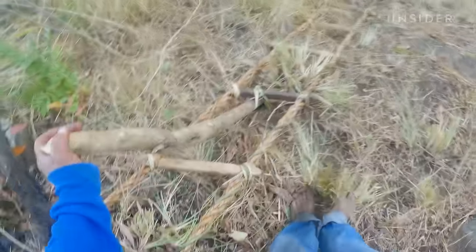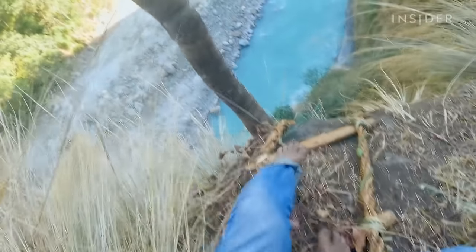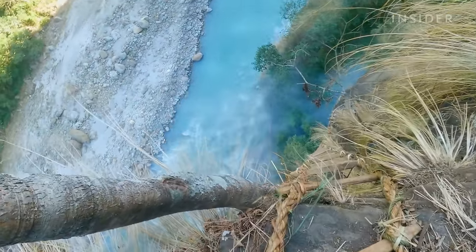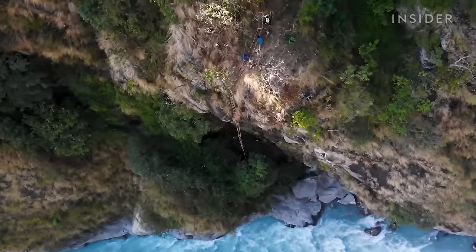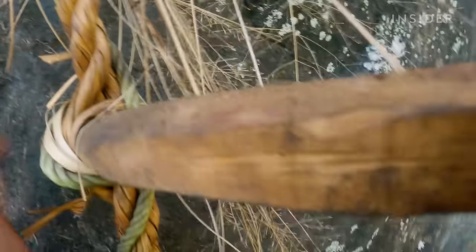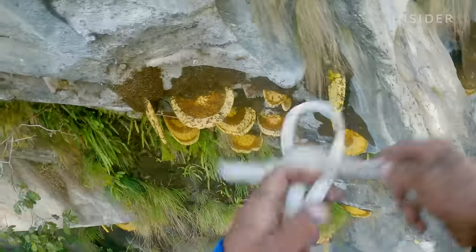Mun climbs down the ladder barefoot for the best grip. He's about 80 stories above ground. But for safety, Mun ties himself to the ladder by a rope. That's his only harness.